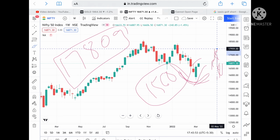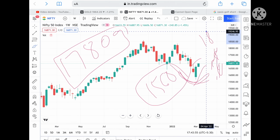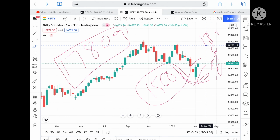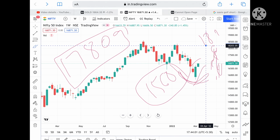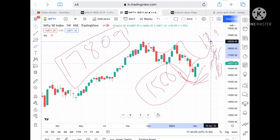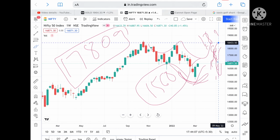18,026, and from there we can see it can move towards a level of 18,121. Okay, and from there we can see it can move towards a level of 18,3, and once this level is crossed upside, then the probability of going towards a level of 18,443 is high.